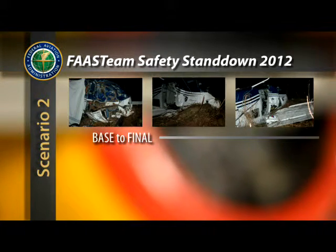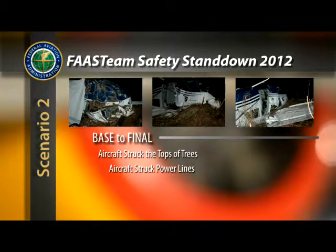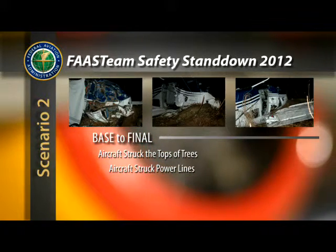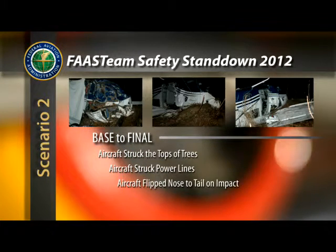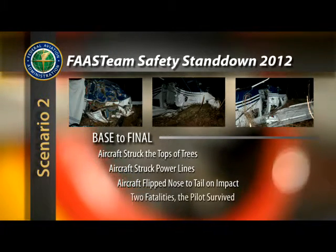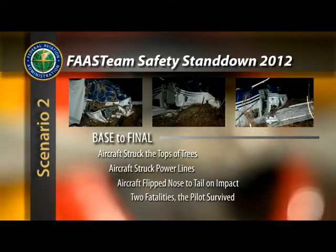During base to final, the aircraft struck the tops of some trees. Continuing on final approach, the aircraft then struck power lines, causing it to pitch down into a dirt embankment. Upon impact, the aircraft flipped over nose to tail to an inverted position. Both passengers were killed. The pilot survived with injuries.